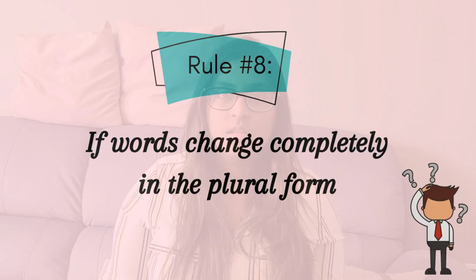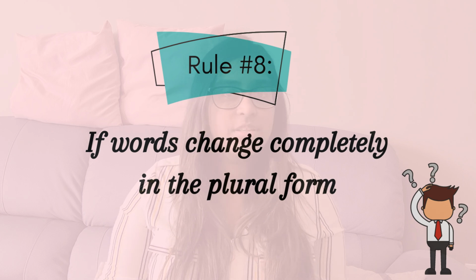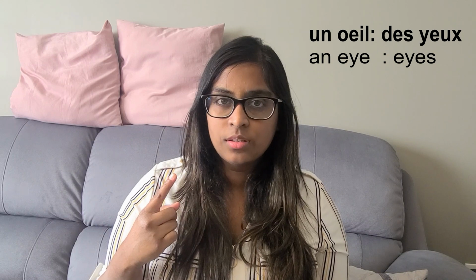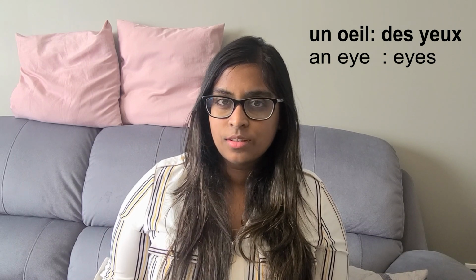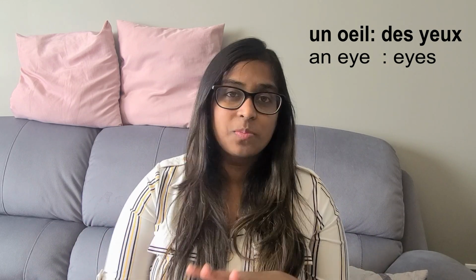Number 8, some words are just completely irregular. The plural and the singular don't look alike at all. For example, un œil, an eye, des yeux, eyes. We don't write it the same way, we don't pronounce it the same way, it's just completely different. And for those, you kind of have to memorize them, unfortunately. But most words would follow one of the other rules that we talked about today. For most words, we actually just add an S in plural, but it's good to know the other rules as well.